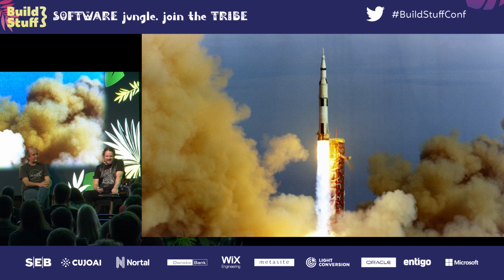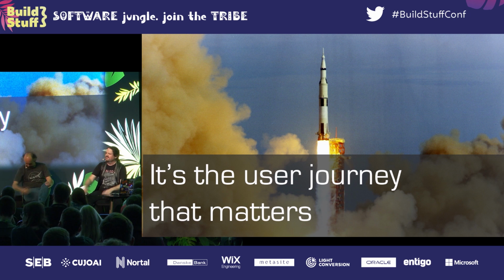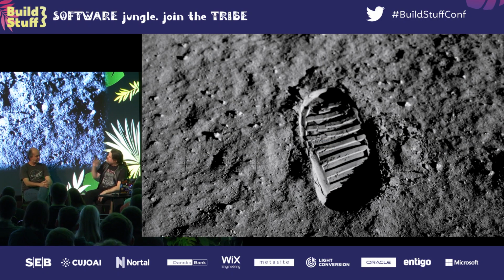All right, and countdown, 0, liftoff. It is the user journey that matters. We're geeking out here about all kinds of little cool engineering anecdotes and rocket stories and Margaret Hamilton and guidance systems. But most people don't care about any of that stuff. What most people remember is this: a human footprint on the surface of the moon. That is the story. All of this technology, the planning, the missions, the simulations, all of that existed so that we could tell this story. Human beings set foot on the moon.